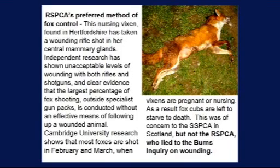Independent research has shown unacceptable levels of wounding with both rifles and shotguns, and clear evidence that the largest percentage of fox shooting outside specialist gun packs is conducted without an effective means of following up a wounded animal. Cambridge University research shows that most foxes are shot in February and March when vixens are pregnant and nursing. As a result, fox cubs are left to starve to death. That was of concern to the Scottish Society for the Prevention of Cruelty to Animals in Scotland, who I met with and agreed that they would extend terrier work to deal with the starving fox cub problem, but not the RSPCA, who lied to the Burns inquiry on the wounding issue.